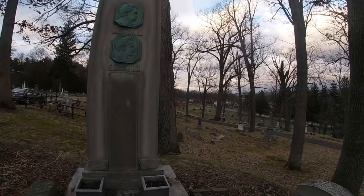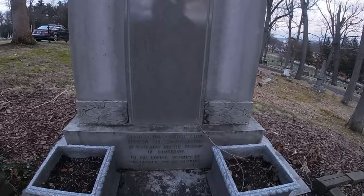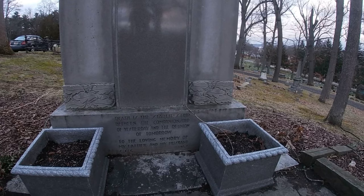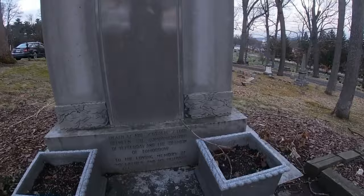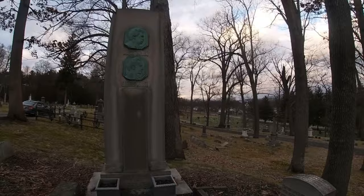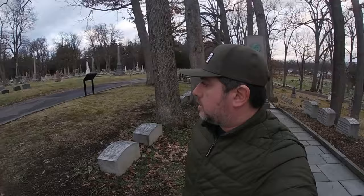Let's see what it says at the bottom here. It says, death is the starlit. I can't really read that. Death is the starlit strip between the companionship of yesterday and the reunion of tomorrow, to the loving family of my father and my husband. And we had to stop by here, check out the site.